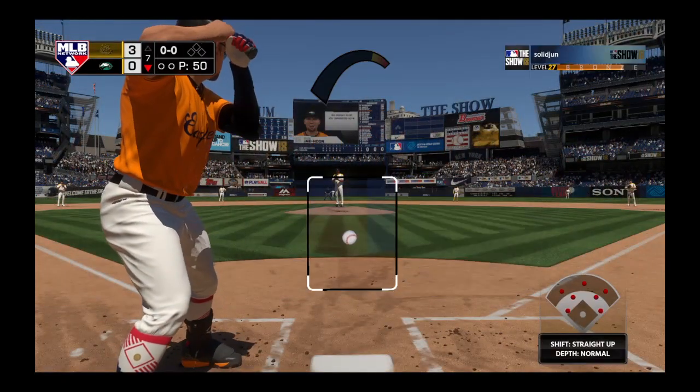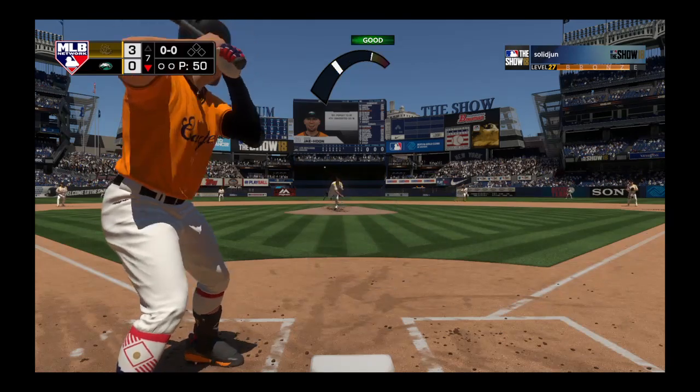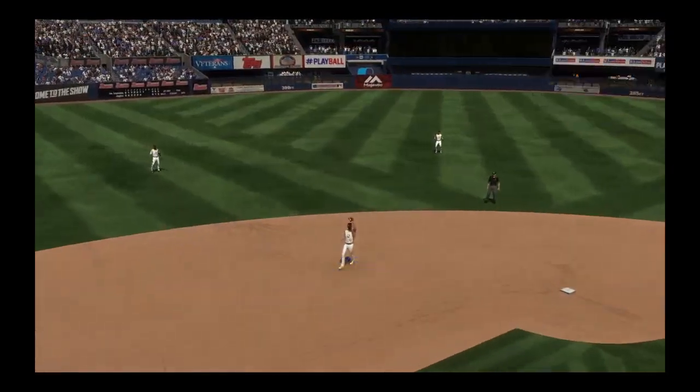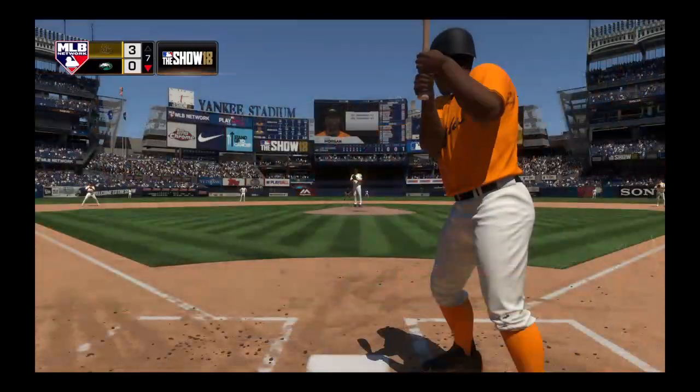Standing in, number 13. It's been an 0 for 2 effort for him to this point. Starting to run out of time. They haven't been able to score any runs as we're moving late into this one. A perfect time for this leadoff guy to try to get on base and ignite a rally.